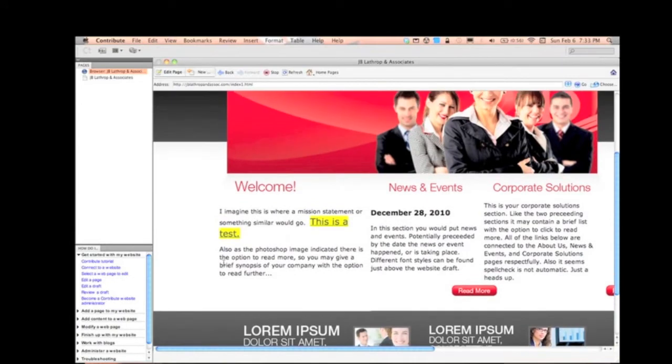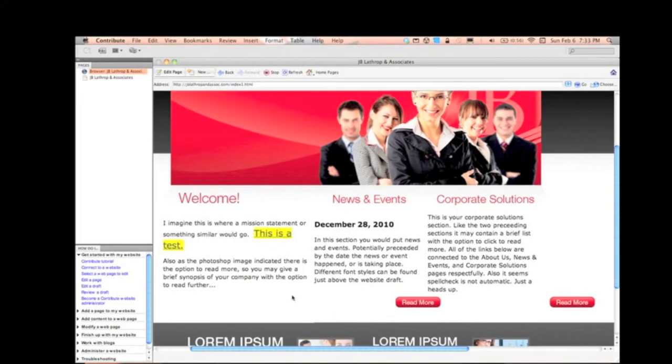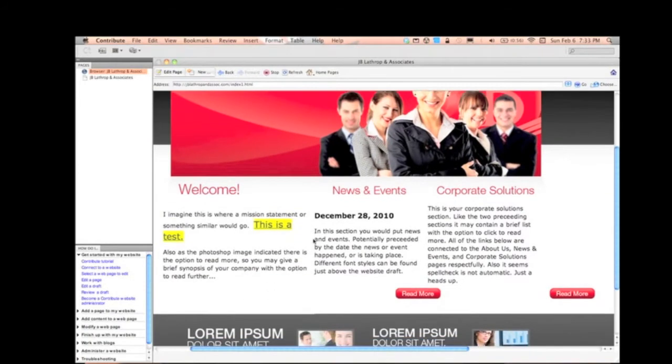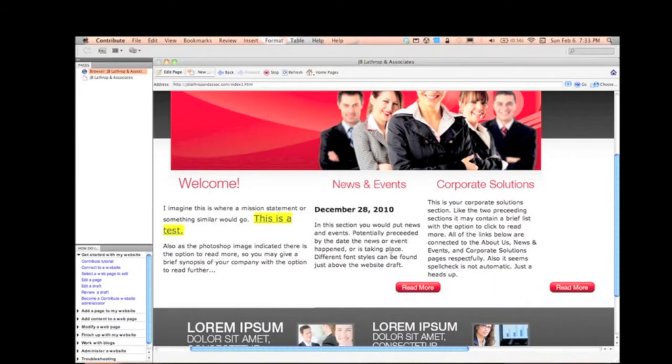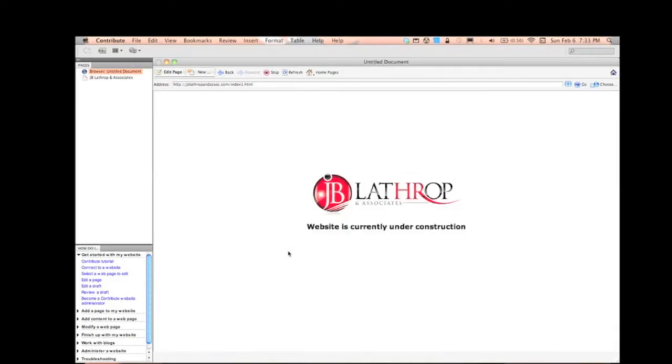And you have to be kind of careful with what you do to the font and stuff, because you can see this font shifted over the buttons because it pushed the text. It's hard to explain, but basically try and keep the text boxes even. And this is a test, which will take us to your construction page.